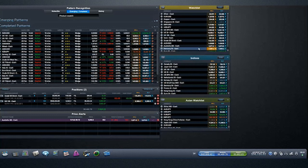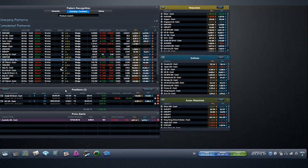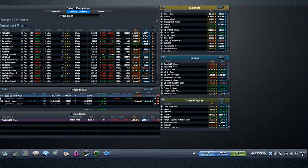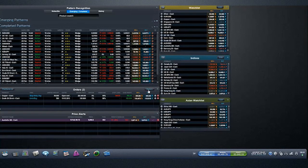So on the screen, you notice there that I've got my pattern recognition scanner, I've got my position keeping window, I've got price alerts, and again I've got a whole bunch of my favorite watch lists. One thing you'll notice is that my positions tab here has had a slight redesign. You've got the ability to collapse and maximize windows here. Positions, and you've also got the ability to cycle through your orders and your history.